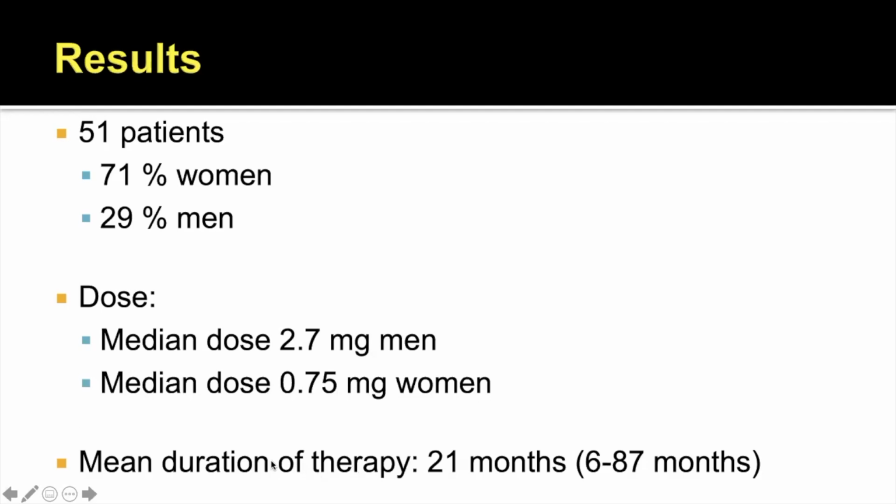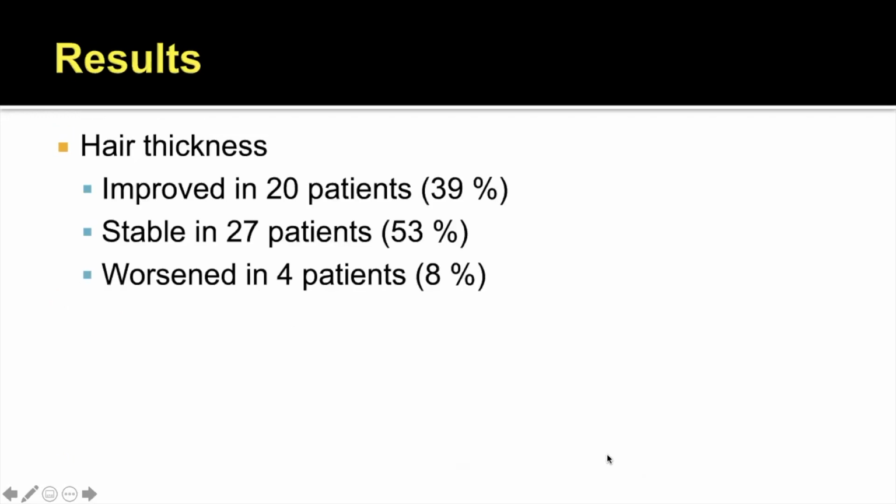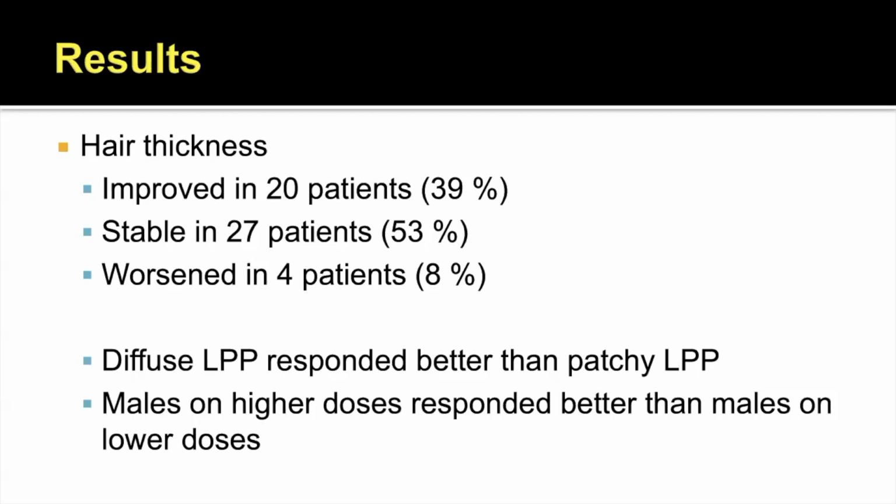The mean duration of therapy was 21 months. Some patients were followed for 6 months, but some patients were followed up to 87 months. Hair thickness improved in 39% of patients. It stayed the same in 53 and it worsened in 8. So a pretty impressive number: 40% of our patients with LPP can potentially have benefits with oral minoxidil.